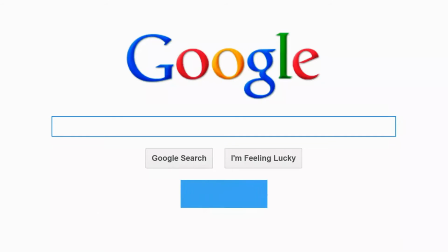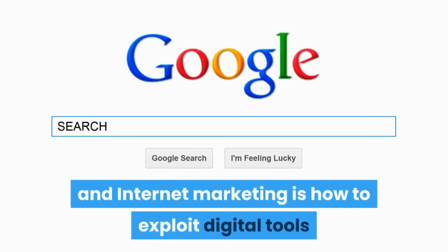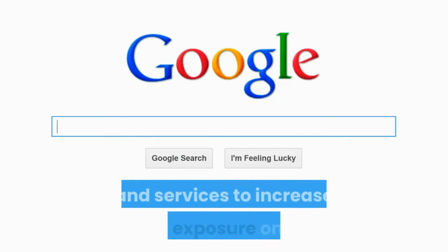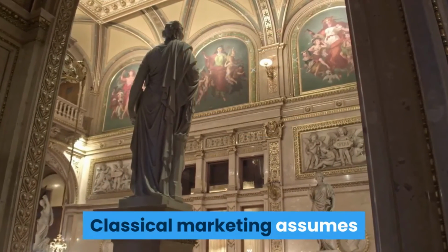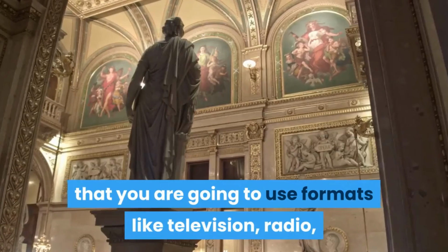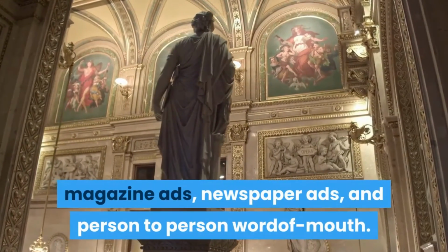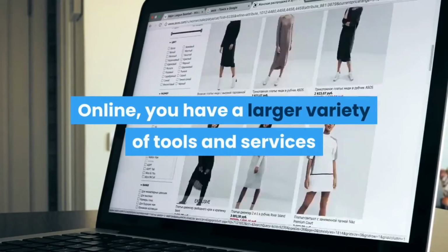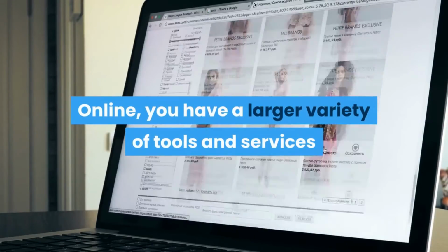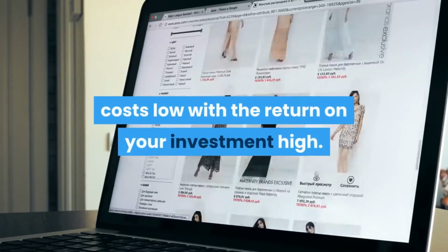One of the biggest differences between classic marketing and internet marketing is how to exploit digital tools and services to increase your exposure online. Classical marketing assumes that you are going to use formats like television, radio, magazine ads, newspaper ads, and person-to-person word of mouth. Online, you have a larger variety of tools and services that can be implemented to keep your advertising costs low with the return on your investment high.